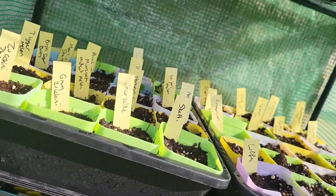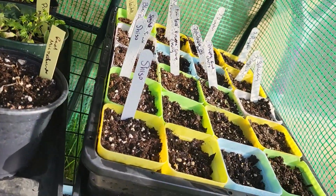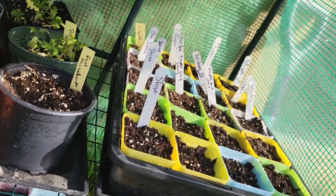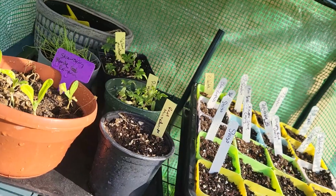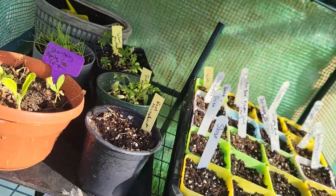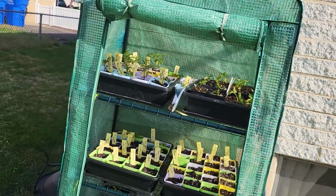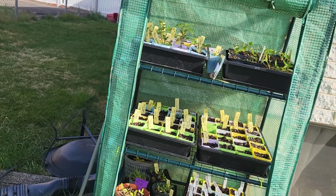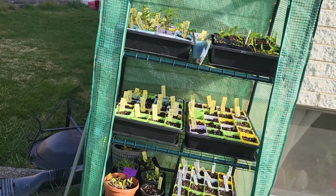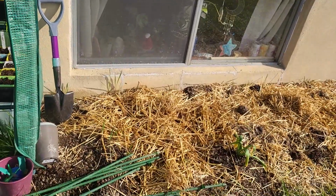That's how I keep track of when I sowed things: I use different color tags, or a different color pen or something. So that's all that started there. Got some calendula, and then inside I have three whole trays of more stuff that I started. I'm just trying to keep constant waves, doing my best to not have to buy absolutely everything, but I know I'm still going to have to buy some plant starts. It's just inevitable. That's fine.